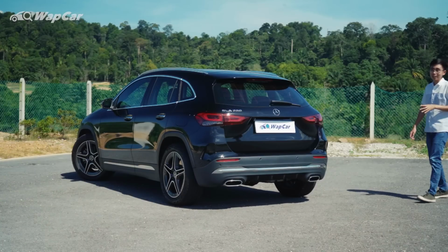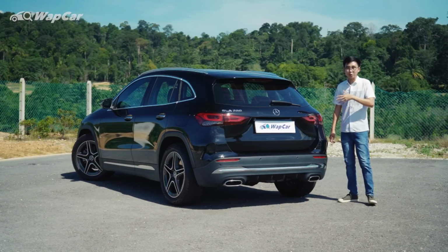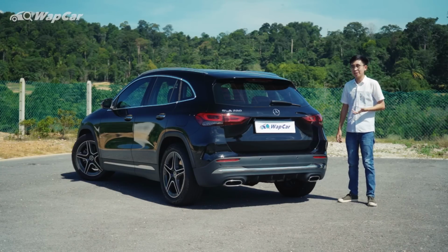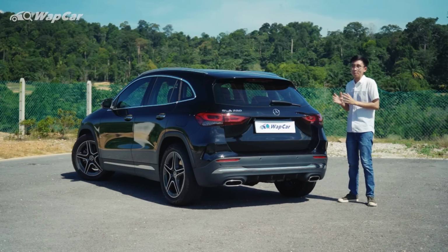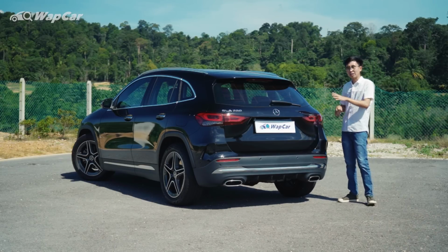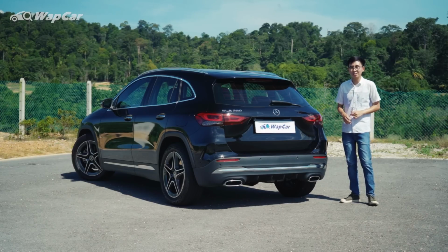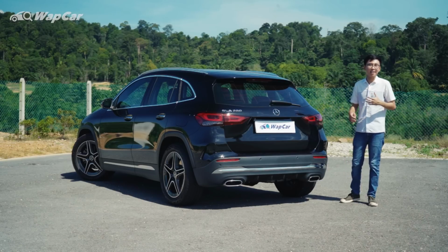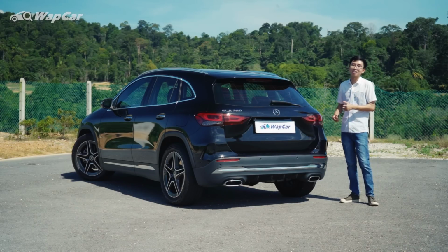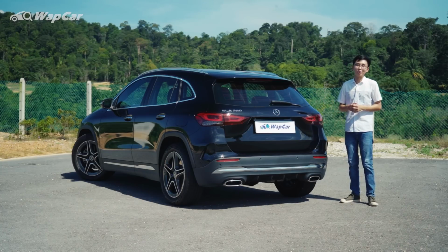I feel that the GLA is for people who really like the A-Class, yet have to take their family into consideration. Your parents, in-laws, spouses, kids. What makes the GLA so appealing? It's comfortable, practical, spacious, has decent boot space, able to carry out family duties. Yet, it does not lose out on the flair and excitement of a regular A-Class. Which is why I feel that the GLA is the best of both worlds.